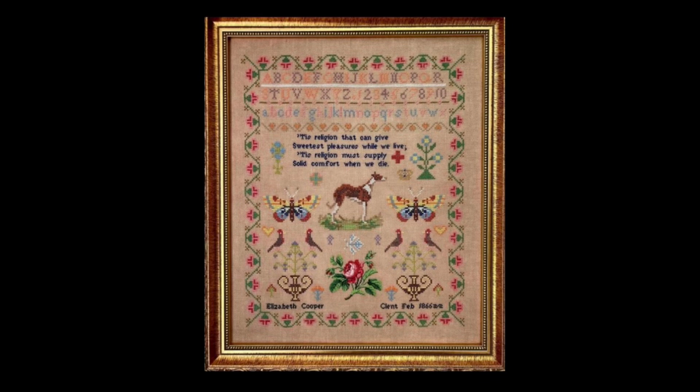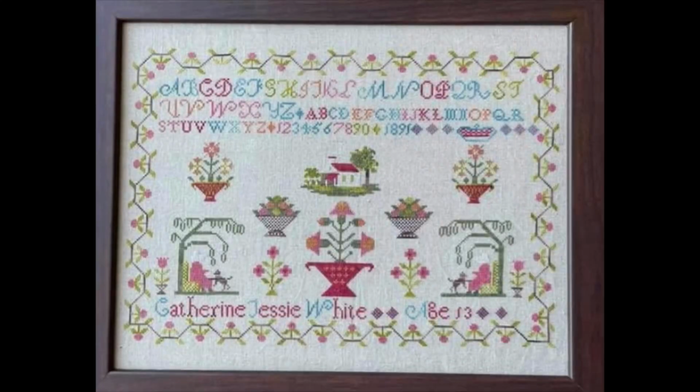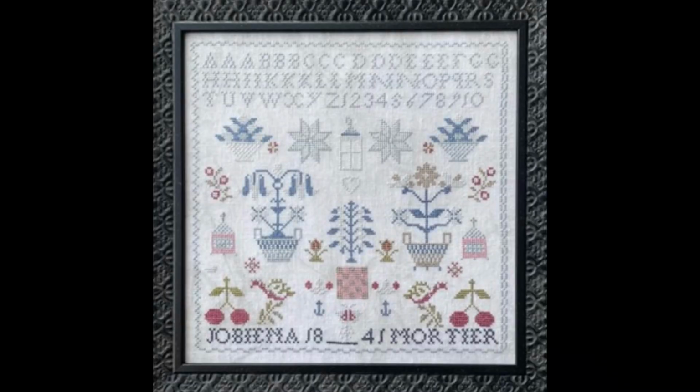It's beautiful. Fox and the Rabbit Designs, another gorgeous one. Elizabeth Cooper, 1866. How beautiful. Okay, we've got several from the Heart Needle Art from Wendy. She just knocked it out of the park. Gorgeous designs coming out at the Needlework Expo. Catherine Jessie White, 1891. Isn't that beautiful? There's also Jobiana, 1841.